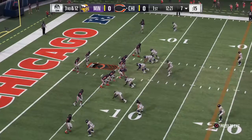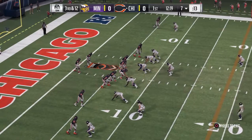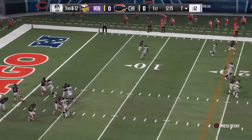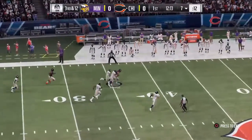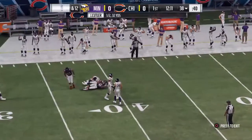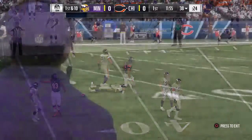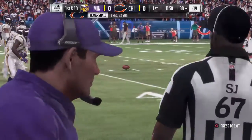Yeah, and that was a safety that came through and made the play. But there's no doubt in my mind, he hits like a linebacker. And we see a lot of that in today's NFL, don't we? And that time we do indeed, a big hit for a loss. And he's going to have the first down at about the 38. A gain of 32 that time.